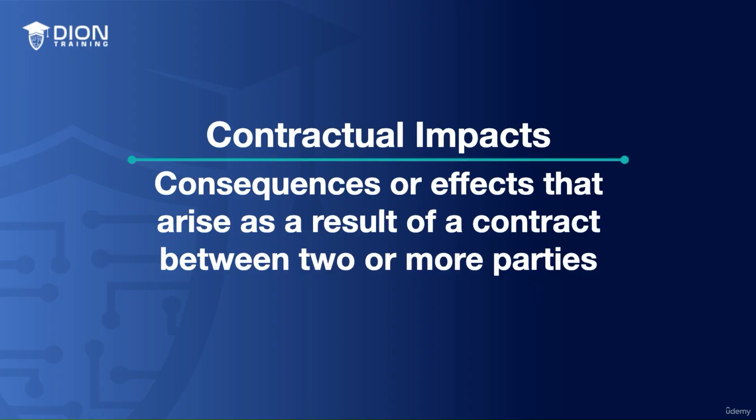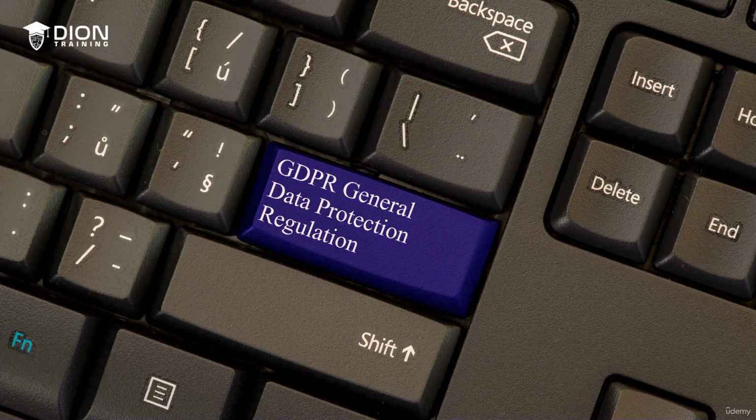Finally, non-compliance can also have contractual impacts. Companies that fail to comply with laws and regulations may find themselves in breach of contract, leading to legal disputes, financial penalties, or the termination of contracts. For example, a software development company that fails to comply with data protection regulations could be in breach of its contracts with clients. The clients could sue the company for damages, terminate their contracts, or both.